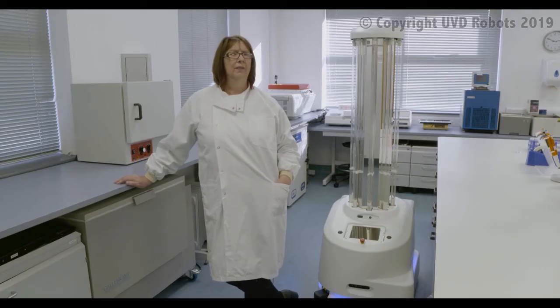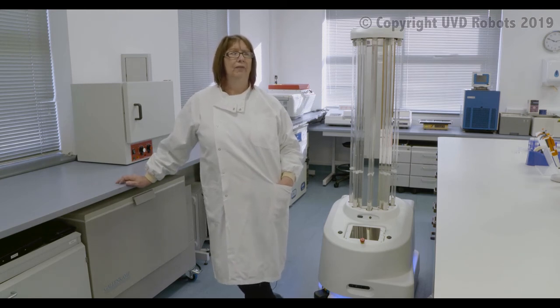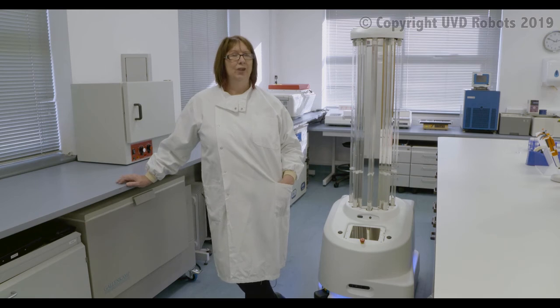Hospital-acquired infections are a real problem. If we've got people going in for cancer surgery or bone marrow transplants and they acquire an infection from the hospital environment, it's very, very difficult to treat with antibiotics. The worst case scenario is death. Therefore, it's essential that we keep the environment as clean as possible.